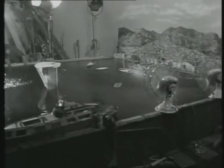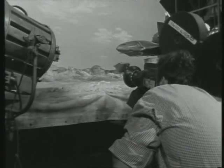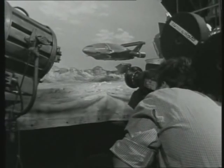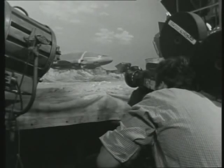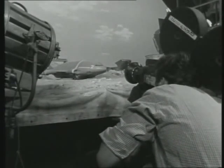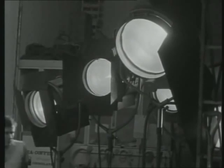What are your greatest problems in the effects line? Anything that flies. Because it's always the wires, losing the wires against cloud and blue sky. So we have secret little ways of doing it, and I'd rather not say how it's done. How do you maintain such realism?